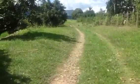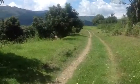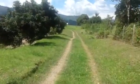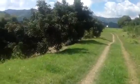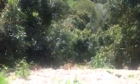We're here at Las Cordilleras. This is a farm in El Retiro, Antioquia, the country of Colombia. We're looking at a farm that is roughly 3 hectares, or the equivalent of what would be 5 Spanish cuadras. It is actually an avocado grove.